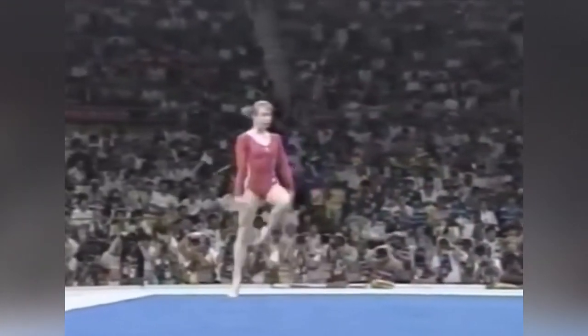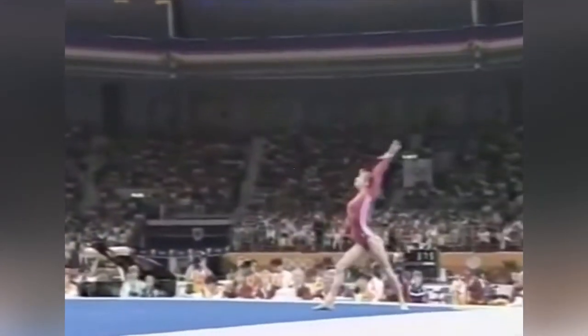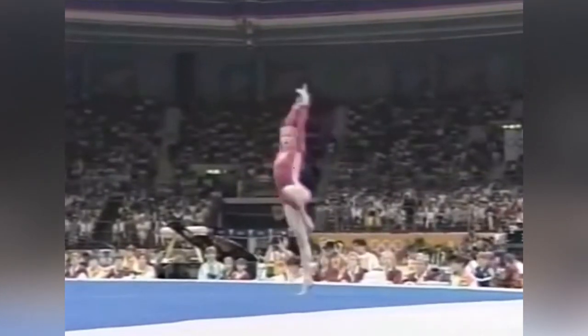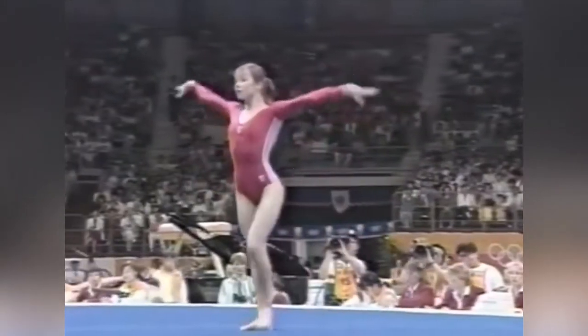It will be interesting to see the score here as one of the first gymnasts up from the Russian team, Strasheva, received 9.775. So can Boguinskaia improve on that? That was a very elegant performance indeed. Certainly one of the more mature performers of the Soviet squad.